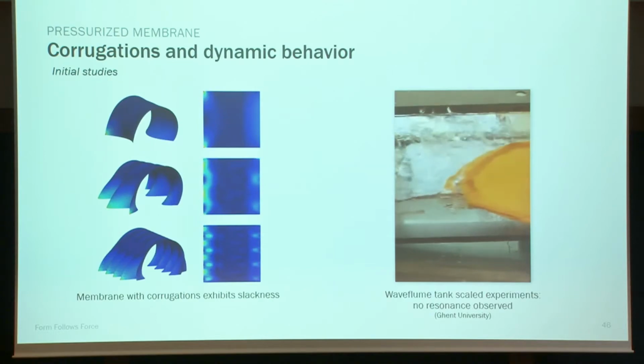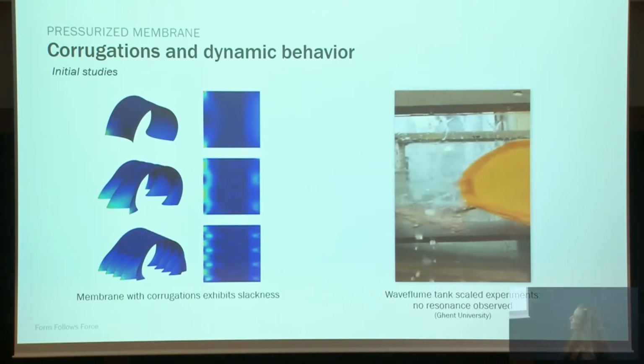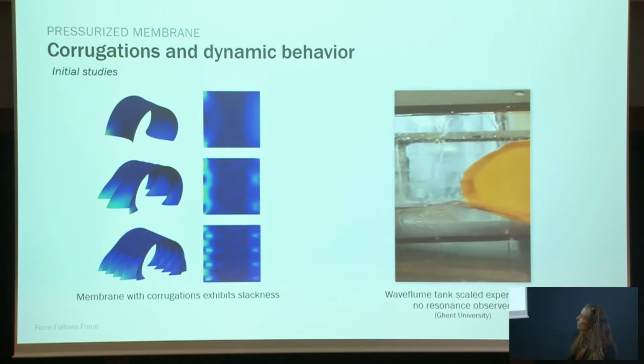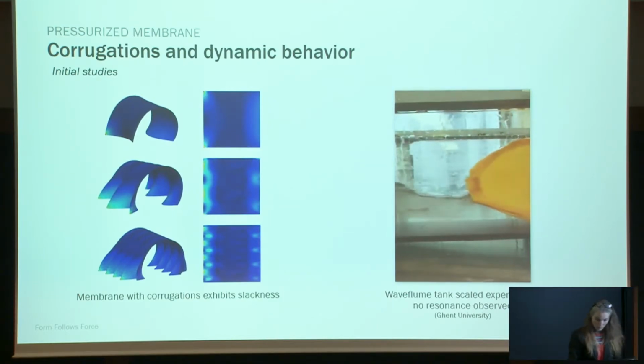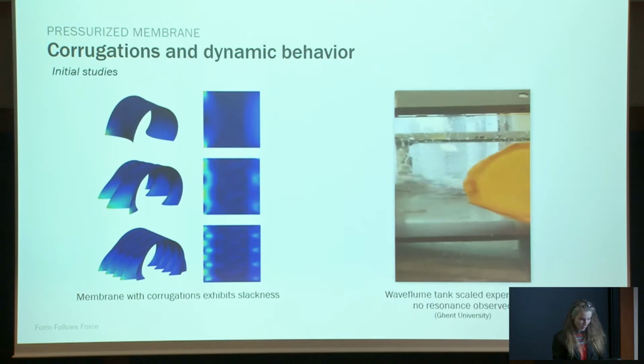And then I also had the good fortune of working with some people at Ghent University in Belgium in their wave tank to look at experiments of how these models would interact with the waves. And again, we didn't really see any resonance in those models.